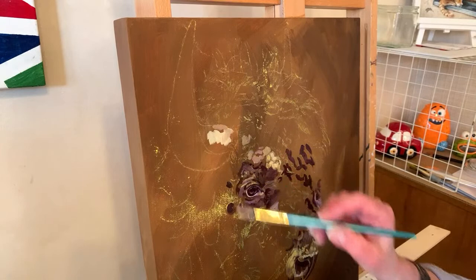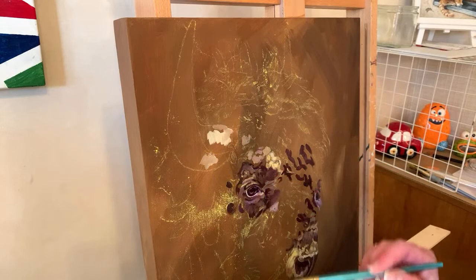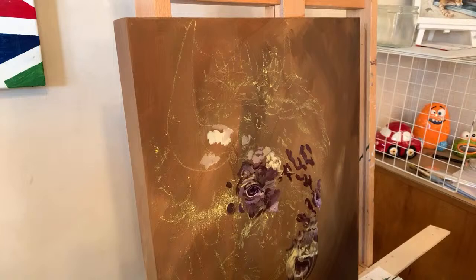I think it's just more liquidy, so you get the bubbles in there, and as it dries, the bubbles come to the top. Well, is it just water that's separated? I don't know. I'll actually Google what is in pouring medium, or when they pour acrylic.